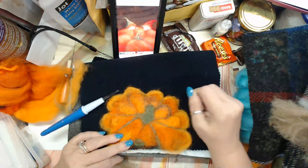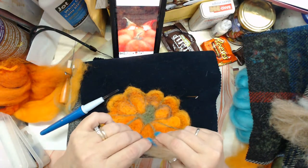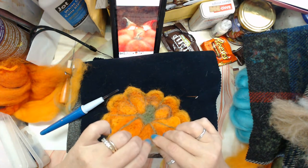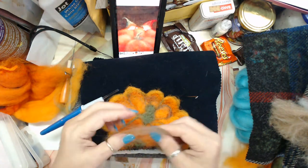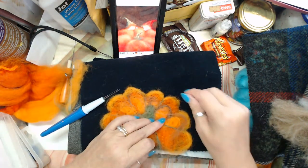So we're getting a little bit educated in here. Hi, Tanya. Hi, Renee. Hi, everybody that came in. We're felting a pumpkin. Come and play with this.